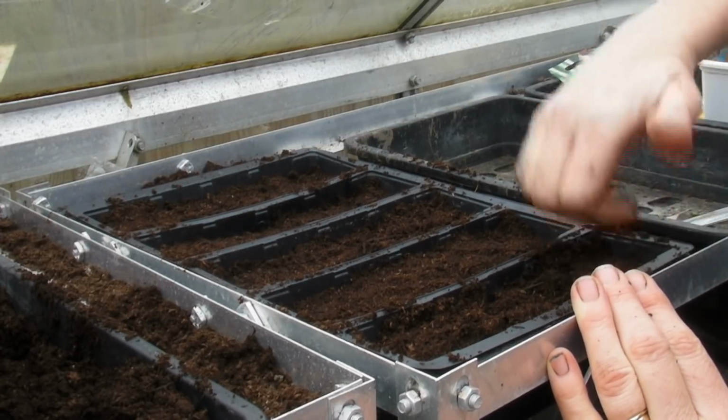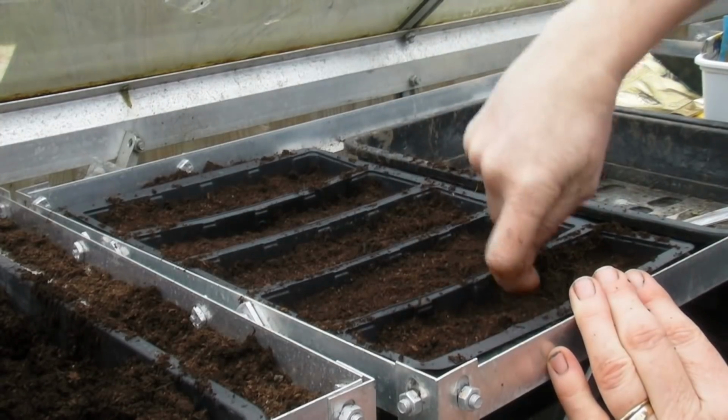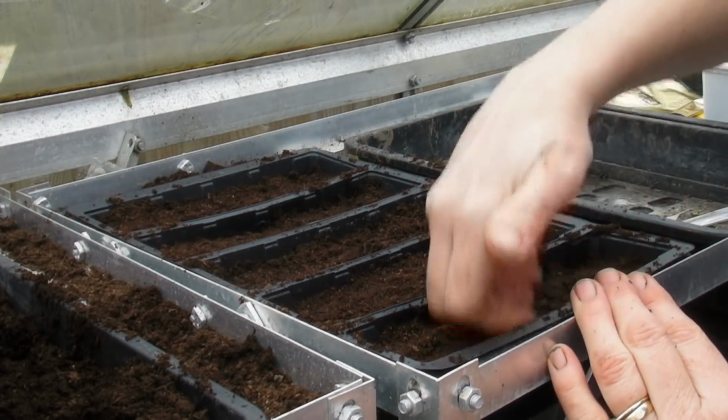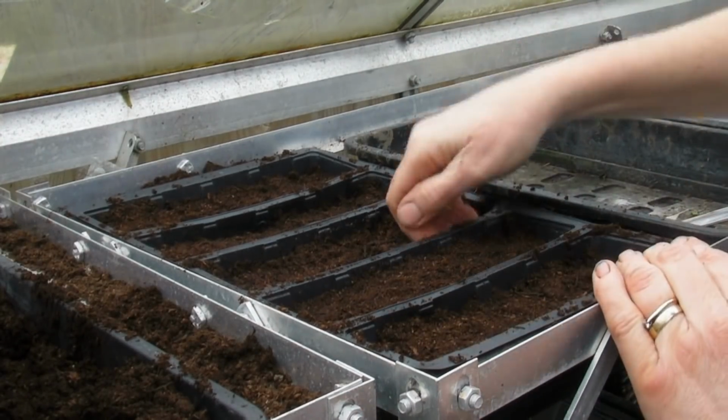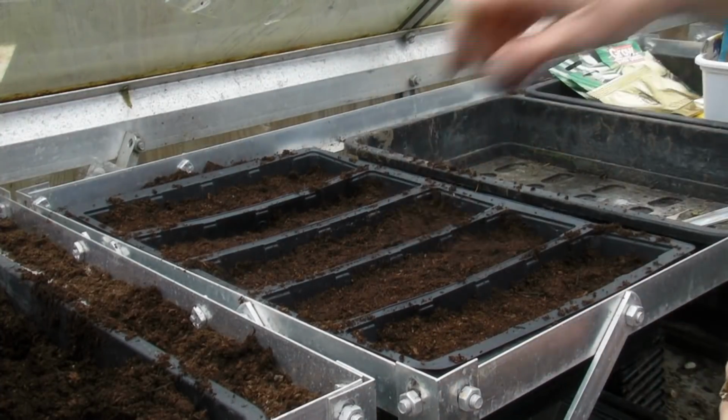So here we are. It's quite windy outside actually at the moment. I suppose they always do say March winds, don't they? But we're nice and cozy in the greenhouse.